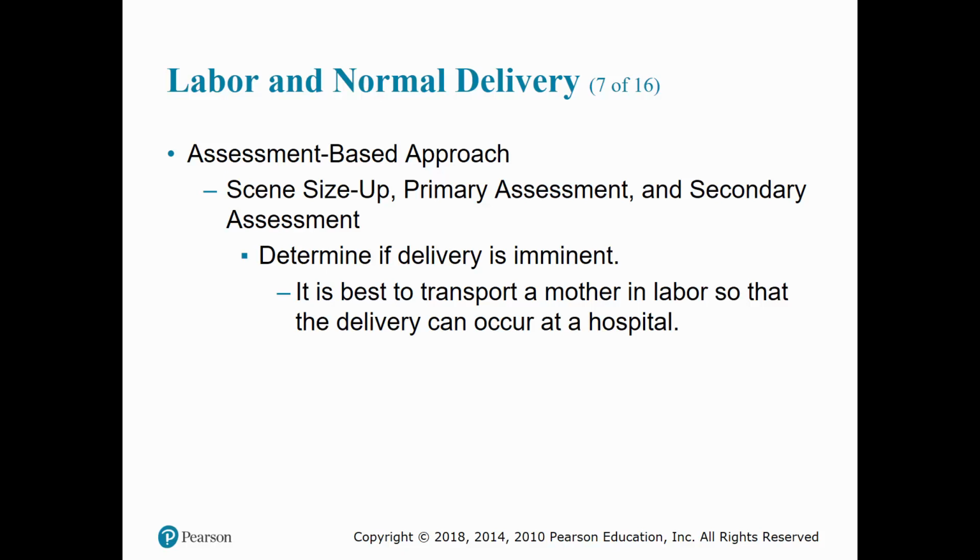What's the age of the pregnant patient? How many times have they been pregnant? Because the more times a patient is pregnant, the quicker the delivery. How long have they been pregnant, and what's the estimated due date? Has the amniotic sac ruptured? If so, when and what color was the fluid?